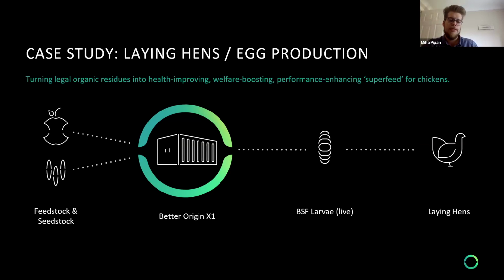They're fed live because this is how legislation in the UK and Europe currently works. So live BSF larvae are legal feed for all monogastric species, whereas the processed meals currently remain limited, although that is set to change.